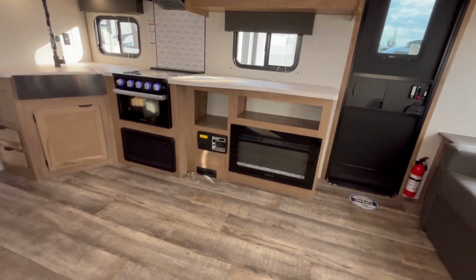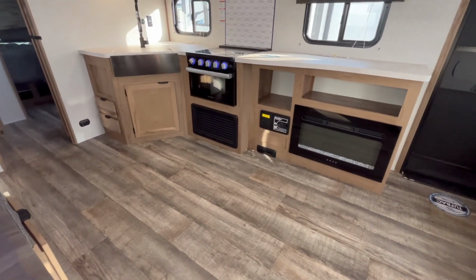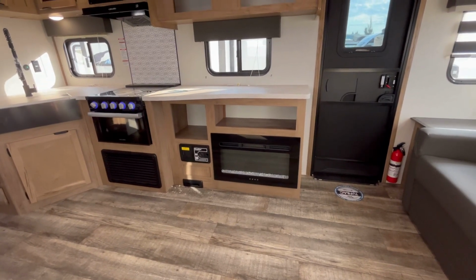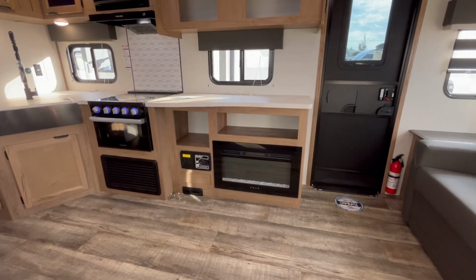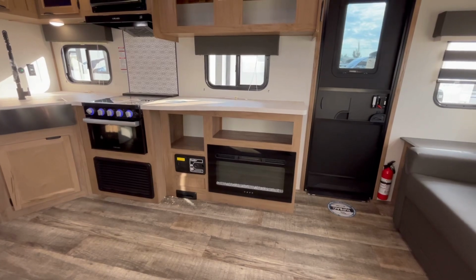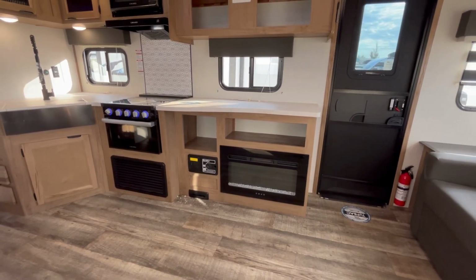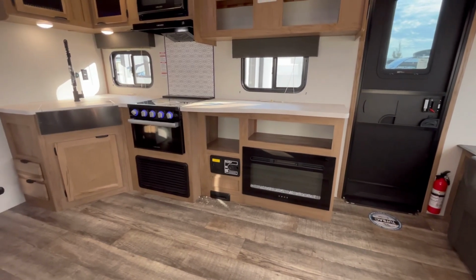One of the things you won't see in any Alpha Wolf is in-floor ducted heat. They use cabinet ducted heating in every single Alpha Wolf, so that makes it a lot easier to clean. You don't have to deal with pet hair if you take your pets with you, getting into the furnace system and all that good stuff. You've got your 5200 BTU electric space heater fireplace right there. Next to that, you've got your central vacuum system, which is a new feature for 2024. It does not come with the hoses. It's basically just an electric dustpan, but you can buy the hoses aftermarket if you did want to.